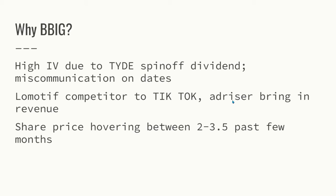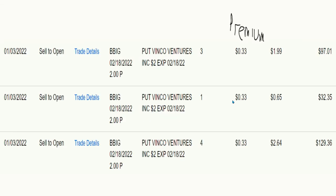The share price has been hovering between around 2 to around 3.5 the past few months. There have been some jumps, ups and downs, so it is a pretty risky proposition in general. But if you're in it for simply earning a lot of income weekly, it works out pretty well, as you'll see. This was a trade I did in January.